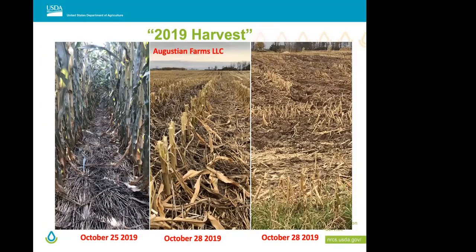I throw this picture in there because 2019's harvest, many of you remember, was quite delayed. And so on October 25th, corn silage still wasn't harvested until the 28th. But I throw that picture in there because it shows the lack of damage that was done to that field compared to the photo on the right, which was a neighboring field that I would say was essentially tilled after harvest. It was wrecked. And so that kind of damage sticks around for a while. And so I go back to the overarching theme of today's talk about balancing water quality and practices. And I think that shows up very well with this example.